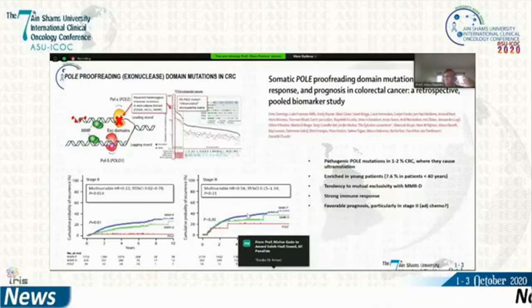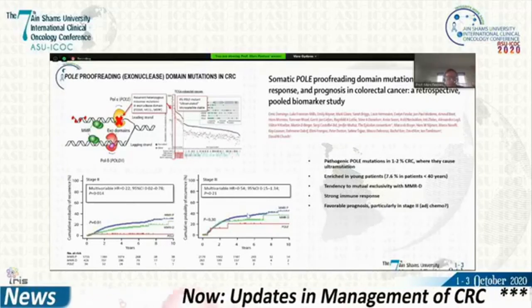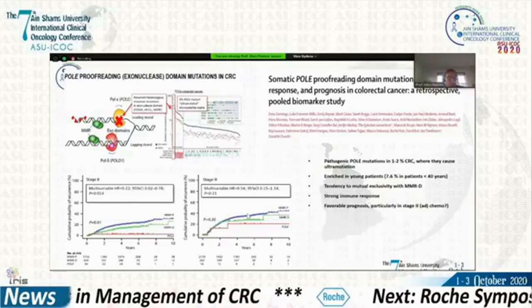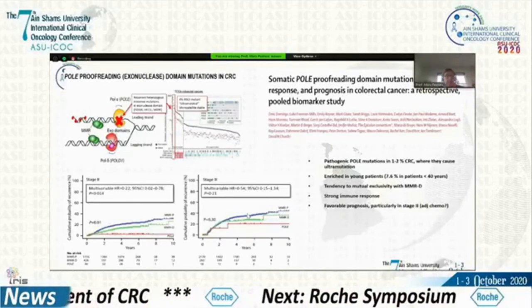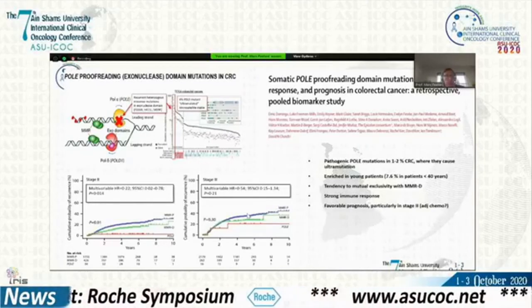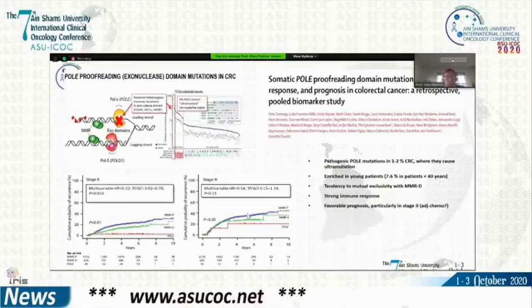Not only this type of mutations, but also, for example, the POL mutation might give you an idea, and this is less frequent. 1 to 2% of the colorectal cancer patients have this type of mutation. Even in this subgroup, there might be a place to treat these patients with immune therapy.